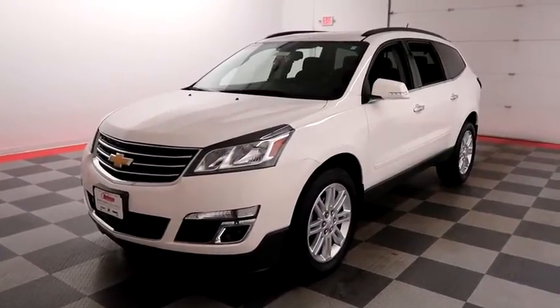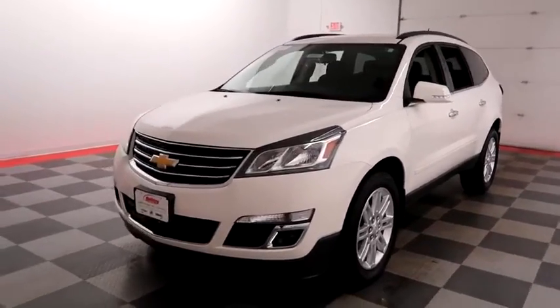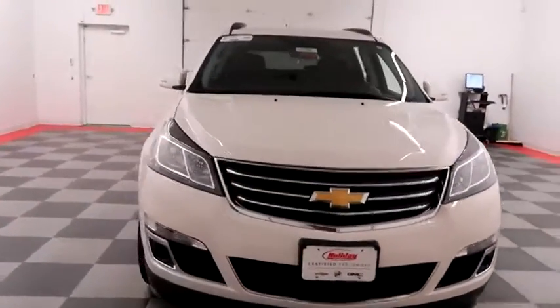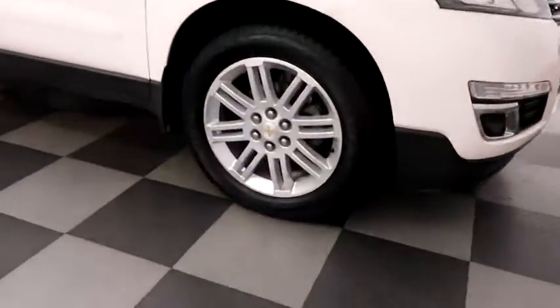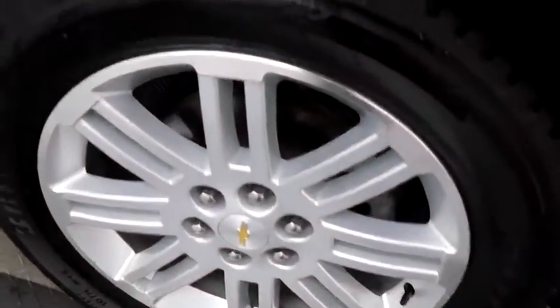Today we're going to take a look at a 2015 Chevy Traverse. Stock number is A7008. Starting right away up front, you have factory fog lamps. We're going to take a look down the passenger side. You have alloy wheels. Those are 20-inch alloy wheels wrapped with Bridgestone Dueler tires.